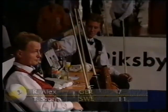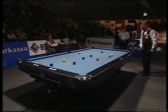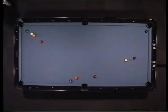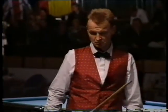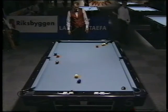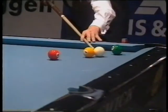We enter the game at 7-11. Tom Storm in the lead. I'm not very pleased with that break. I'm sure Rolf Alex isn't too pleased with it either. One ball is not pocketable in any easy pockets, so he'll probably have to opt for a safety in this situation.